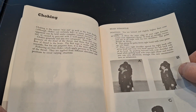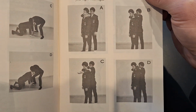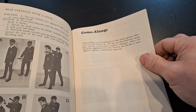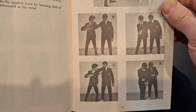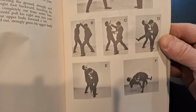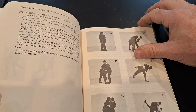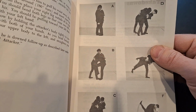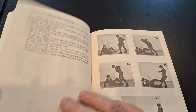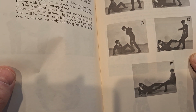and talks about choking techniques that can be applied on the body. There's one using a club, a rear choke using a club. Come-along techniques. Some throwing techniques he goes over. There's one against a roundhouse punch, just a basic switch, followed up with a basic block, heel palm, and takedown technique. A little hip throw. More takedowns, looks like a reverse wrist takedown. Some ground fighting ideas, defense from the ground, using your legs to kick and take down the attacker.